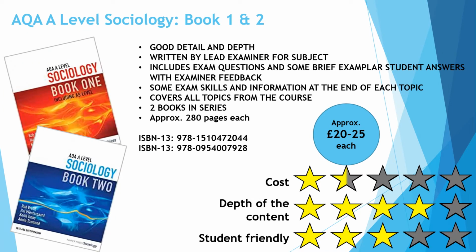Moving on to textbooks. So this first textbook here, the AQA A-level Sociology, Book 1 and 2. These are the sort of the standard textbooks. Most teachers, most classes will use these as the base book, mostly because they're written by the lead examiner. So these are written by Rob Webb, who is the lead examiner for sociology. I think these books have a good level of detail and depth. They have exam questions, they have some exemplar student responses, various points. They do a lot about exam skills, and it covers the entire course.